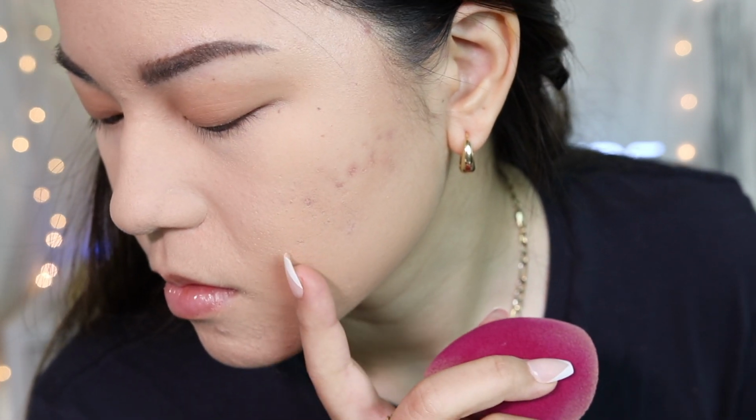The way you want to set it is using a sponge like this, or your regular sponge, to dab in your loose powder instead of a swiping motion. Earlier today, I was trying to blend out my contour, and you guys can see the clip earlier. The foundation does move around, so be aware of what you put on top of it. Make sure you're using a dabbing motion.